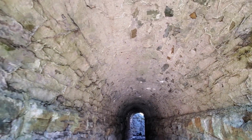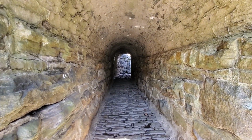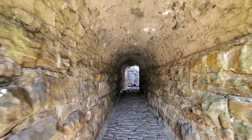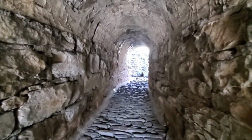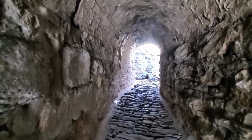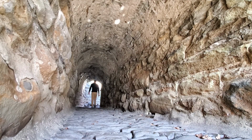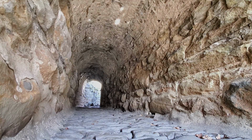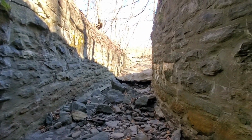But just look how that stucco is staying up there. Yeah, just really incredible, guys. And it's a good distance down too. Take a nice slow walk through and just take it all in. But how incredible is this? Incredible. Absolutely love this place.